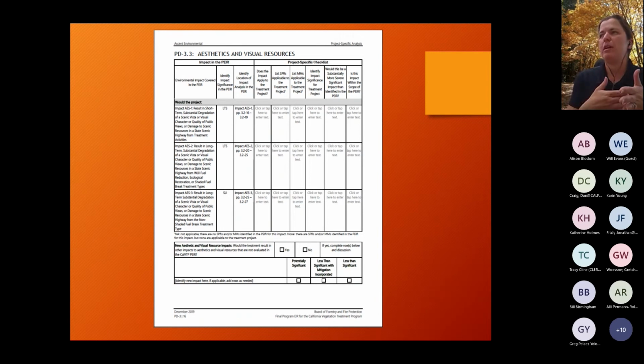And so there's definitions in here for the abbreviations. But so for the first one, they said that it was less than significant. And they give you the specific write-up for how they came to that analysis in the programmatic EIR, and it gives you the pages and where to look for it. So 3.2 is section 3.2 is specific to aesthetics, and then 16 through 19 are the pages.